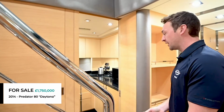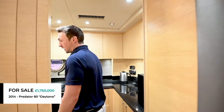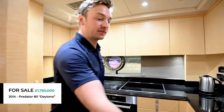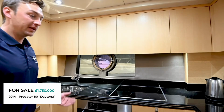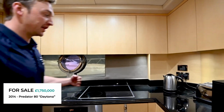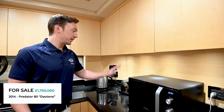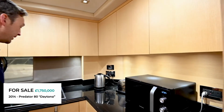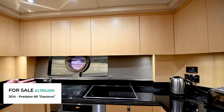As you come down the stairs from the saloon, you enter into the galley, which has been fitted with a sliding door, which can close off this compartment. This galley configuration is the extended version. Normally the galley would stop here, and they've added this countertop and cupboard space. The galley is also fitted with a 4-ring ceramic hob.